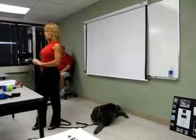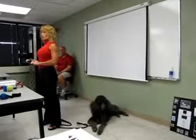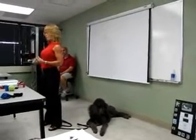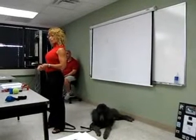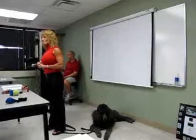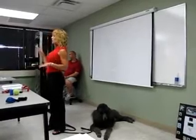And then we have agility. Some of you might be familiar with agility. This is where the owner directs the dog through a very difficult obstacle course. The owner can't touch the dog or any of the obstacles. And the clip that I'm going to show on this is agility bloopers, because you'll get the idea of what the dog is supposed to do.